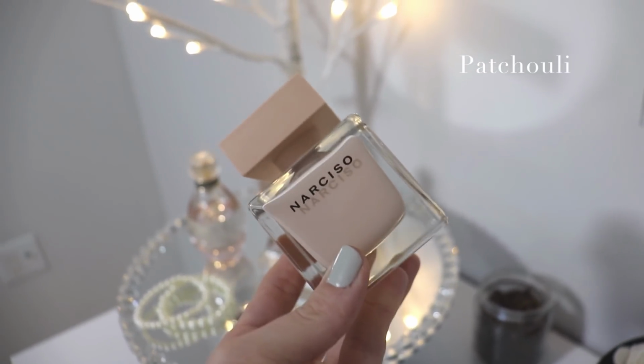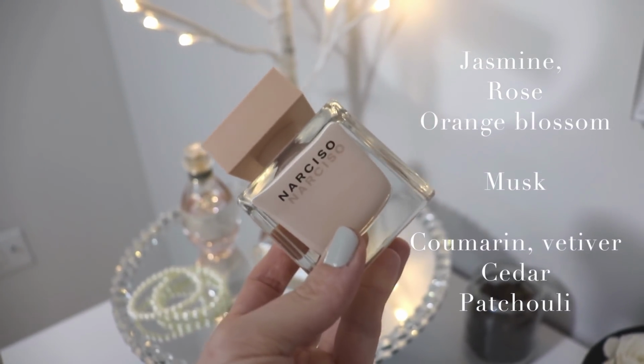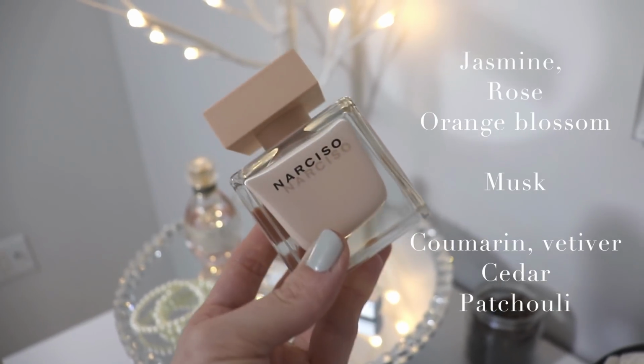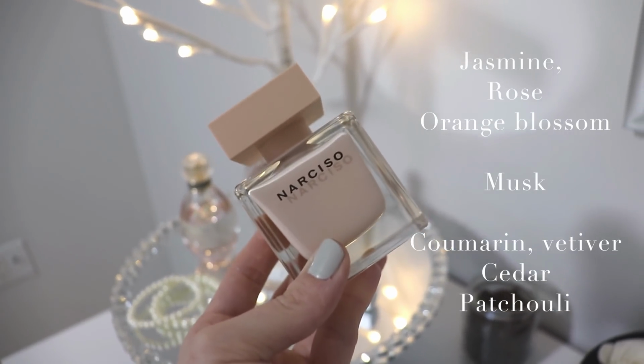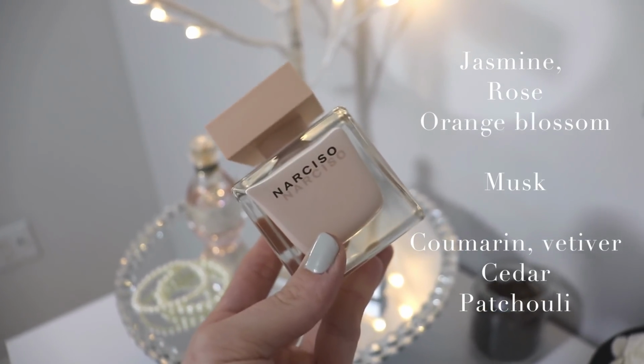I used to joke and say that if my grandmother went to Sephora, this would be what she would pick out because it smells very mature and very soft and very feminine and very powdery. It does have a bit of a makeup vibe. It is a completely different smelling musk than Sarah Jessica Parker Lovely.